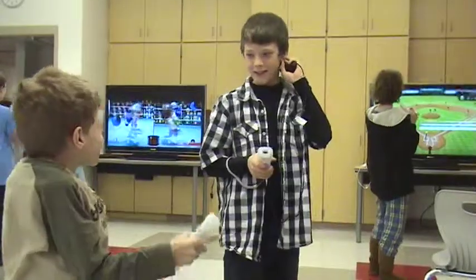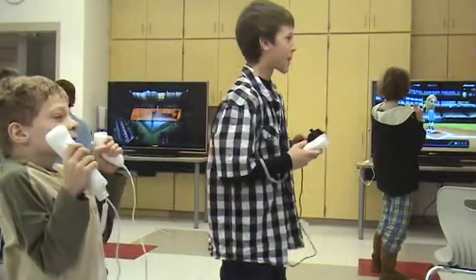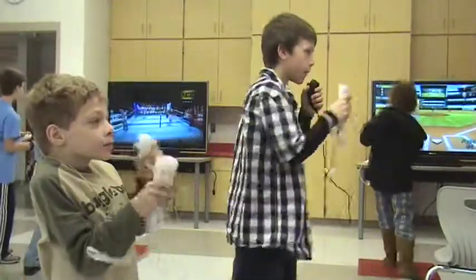And the other room I was in is the Wii room. We have 5 TVs with 5 Wii set up and the students come in there and we do different Wii sports from bowling to tennis, boxing.